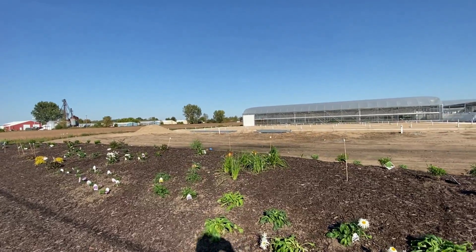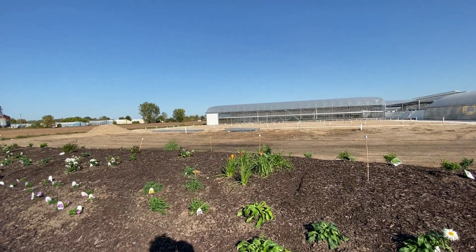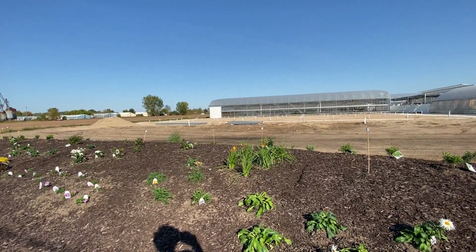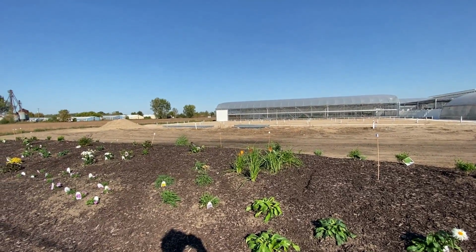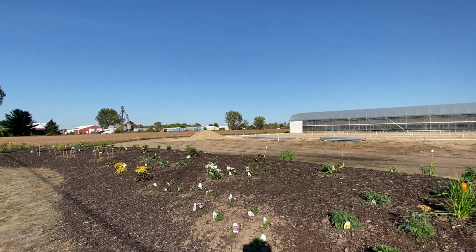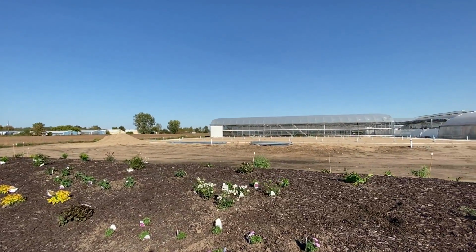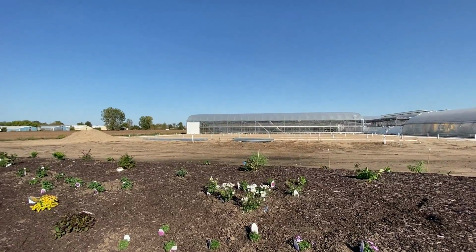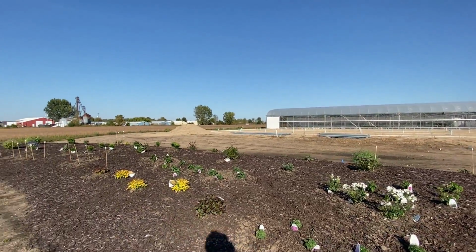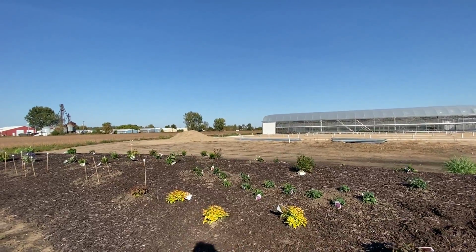The orange plants you're seeing there, that's Kniphofia, or the red hot pokers. Those are great color pretty much all summer into fall. They just keep reblooming all season. We've got some phlox. The white you're seeing there is the Luminary phlox, I believe. The yellow you're seeing is Spirea Candy Corn.